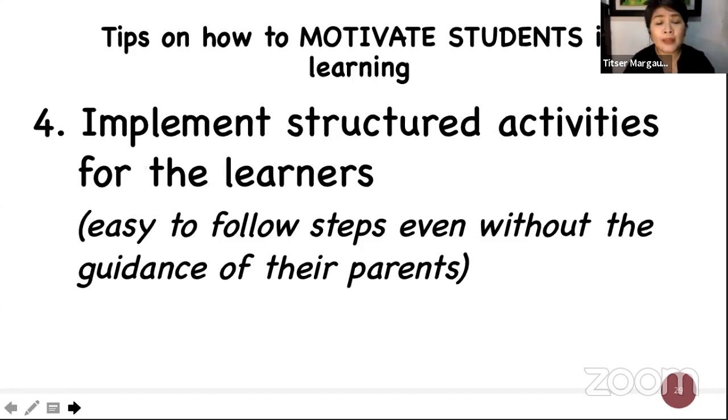Okay, then implement structured activities for the learners so that the students will not be chaotic, the students will not be confused of what you want them to do. Everything has to be structured po. Actually, structured learning, structured activities always work in our field, in the special education field. But I think this works for everybody.